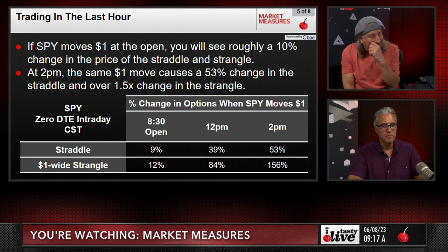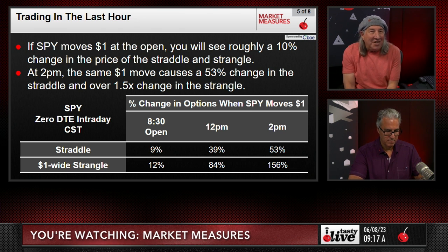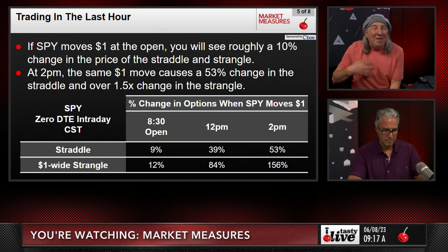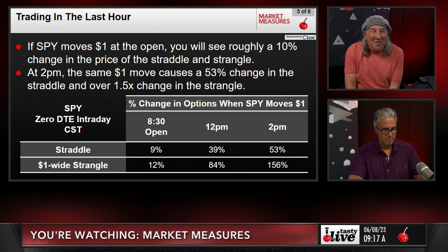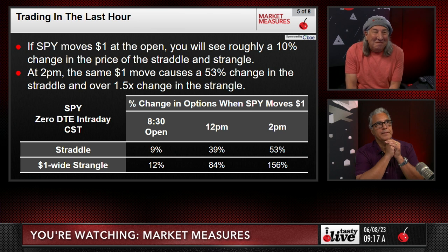Basically, this is only on zero DTEs, and we're talking about SPY. People want to know how you get the most bang for your buck. This is the opposite of selling premium. If you buy on the opening and get a $1 move, you make 9 and 12%. At 12 o'clock, it's 39 and 84%. And at 2 p.m., it's 53 and 156%. If you can time those last hour moves, which nobody can, that's how much bang you get for your buck.